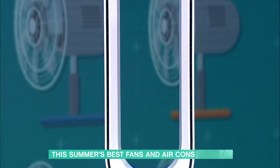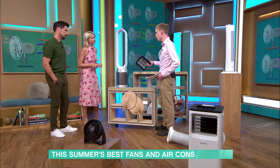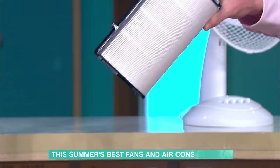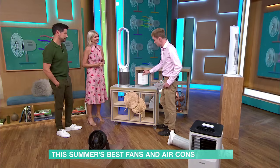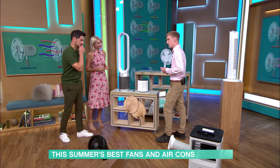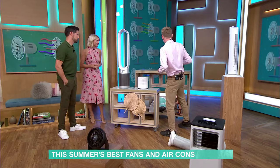How often do you have to change the filter? The filters depend on usage. This comes with an inbuilt app, and when the filters need changing, it'll tell you. You buy a new one, because if you wash the carbon, it becomes ineffective. But it's definitely well worth it if you've got allergies. Is this very expensive? It is quite expensive. It's the most expensive one on test. Right, next up, we're going from the most expensive to our budget model.